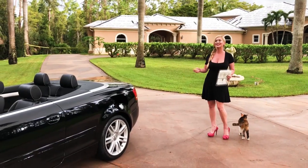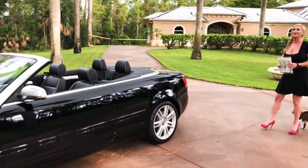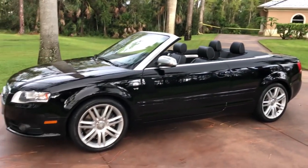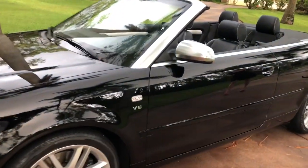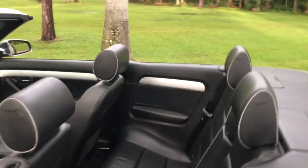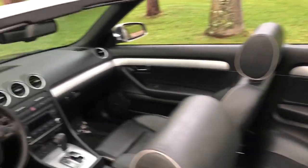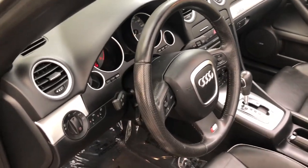AutoHaus of Naples, and tonight I have an awesome all-wheel drive convertible. It is a 2007 Audi S4 Cabriolet Quattro, finished in a brilliant black with a matching black top, which was just replaced at the Audi dealership, and I believe it cost $2,700 to replace this top. So brand new top, can't get much better than that, guys.